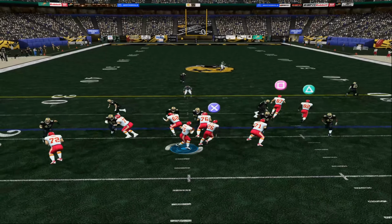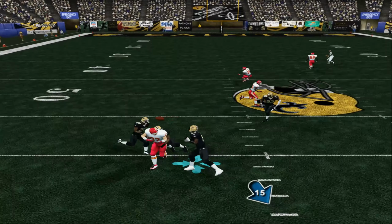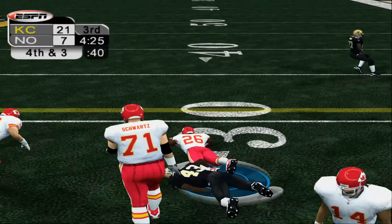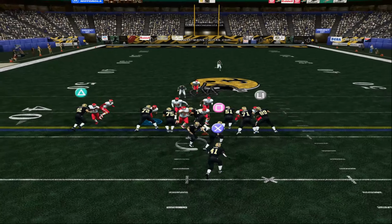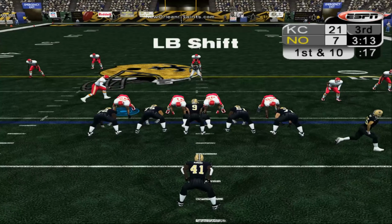Switch! He's going the wrong way. Patrick lobs this one out to the... Williams dodges this one, 27-yard line. The heater, left side. Number 41 carries it past the line.